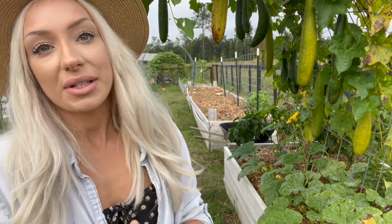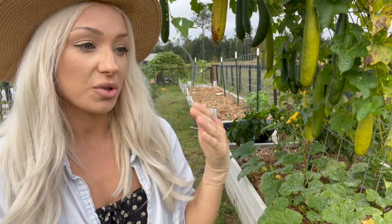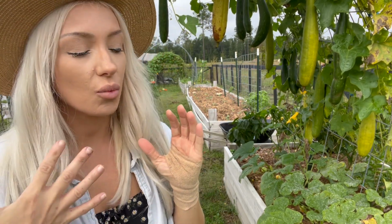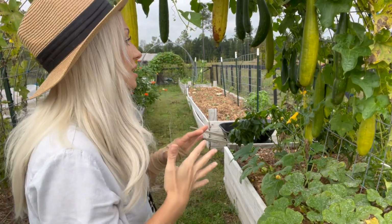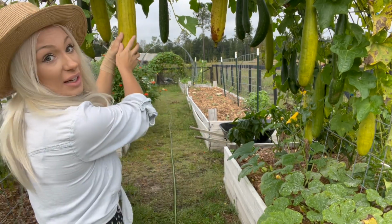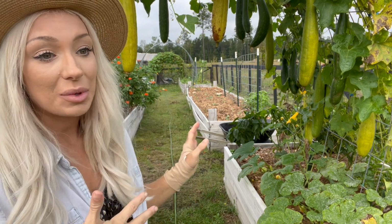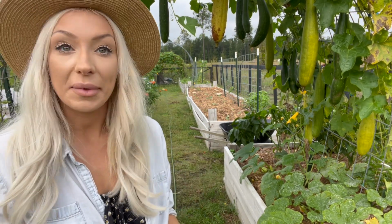Loofahs last a really long time in the kitchen. We use them to clean our dishes, we use them in our shower, we use them to scrub our countertops. They are wonderful for that. They are fantastic. I've actually been thinking about using the loofahs this year because this was a volunteer. I didn't actually plant any loofahs this year. This just grew here on its own. And I didn't plant it because we still have a lot of loofahs left over from last year.